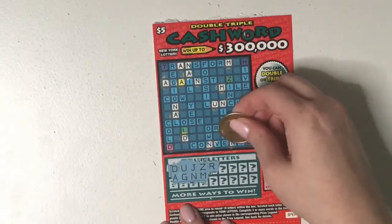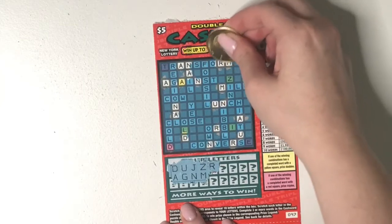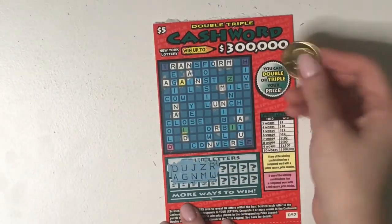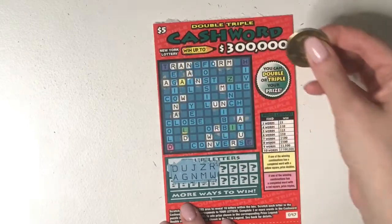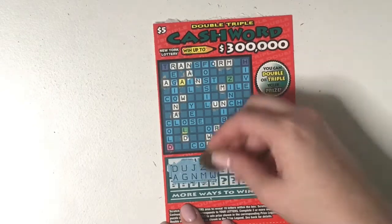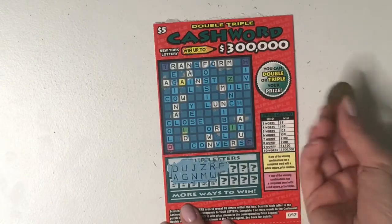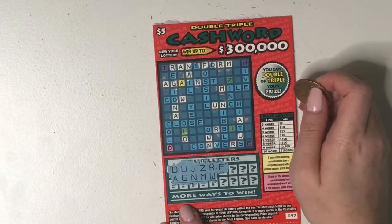R. Hope we get like an E or something, because E's are like the best. Oh, here's a G. Huh. No more.